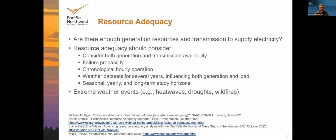That was traditionally, like, in the 1950s or 60s. There were several methods that were developed, but those were for the traditional power system where you have full controllability of your plants. So basically, that was focused more on the failure probability of the machines and the transmission. But now with the renewables, there is more need to include chronological hourly operation. There is also interest in including weather data sets for several years in this type of analysis, because the weather will influence the load and also the generation.